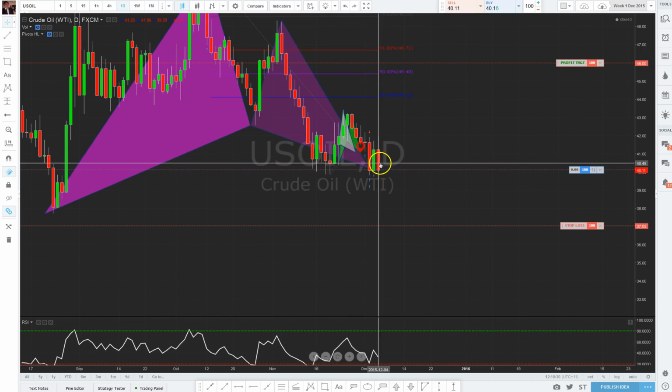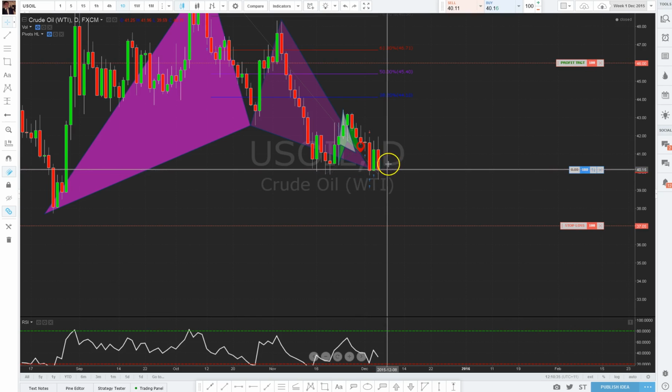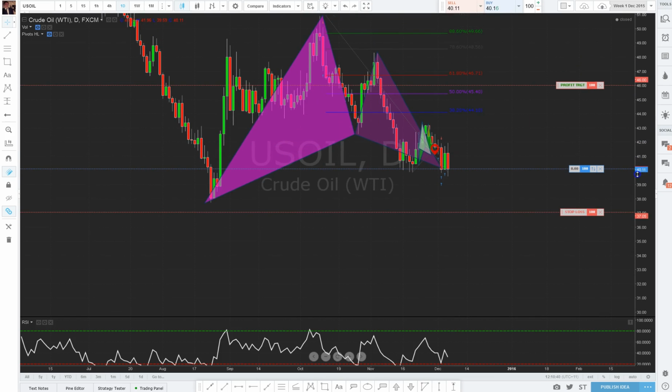So this is pretty much what happened. So a very small gain on this trade, but I'm not too worried about that. But we could be seeing a potential reversal in oil. All right, so keep an eye on it.